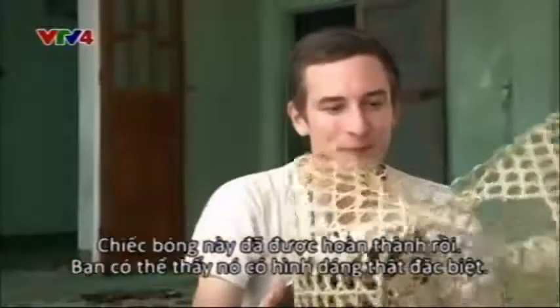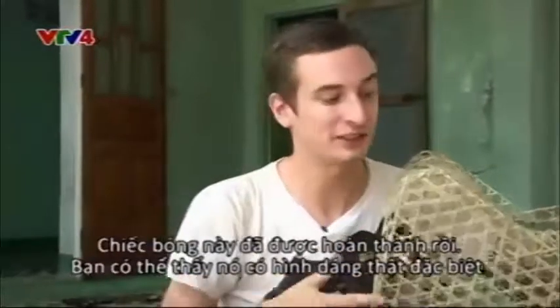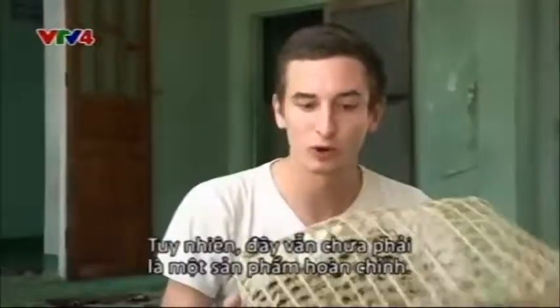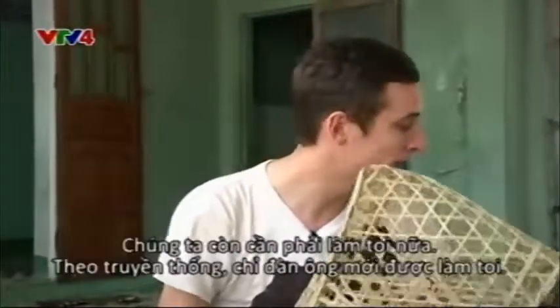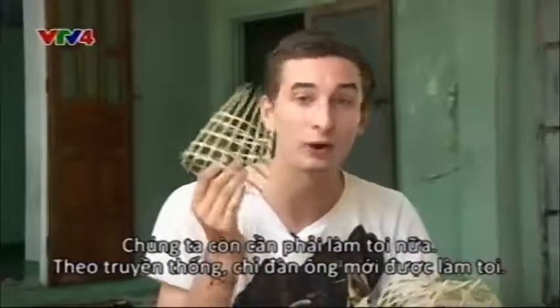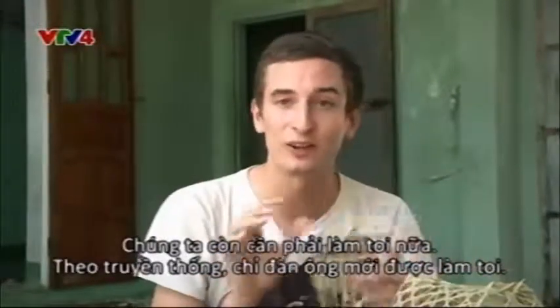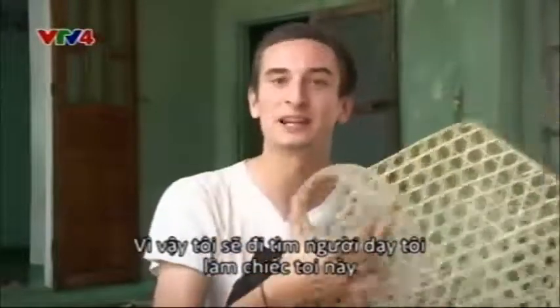So, there you go, and you can see the reason that we had that very specific shape on the grid was so that it can form this basket. However, this is not the completed fishing trap. What we need more is one of these, which is called a cái tôi. Now, traditionally, only men can make this, not the women. So I'm going to try and find somebody to teach me how to do this.